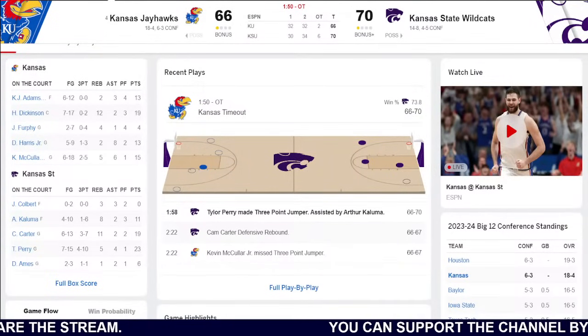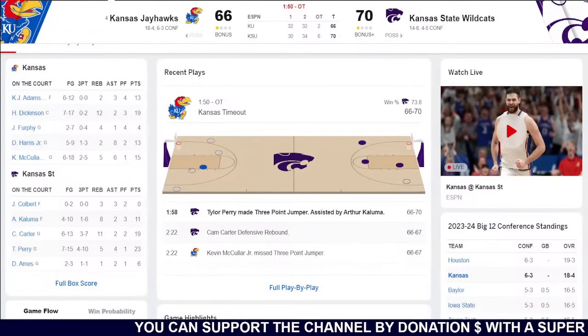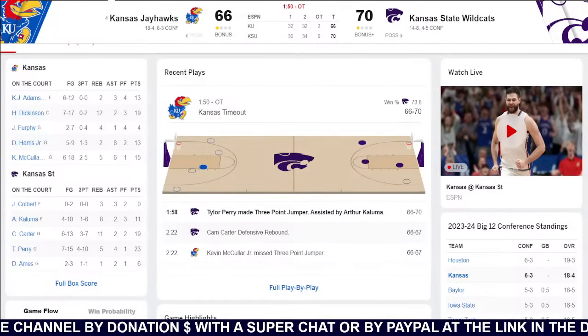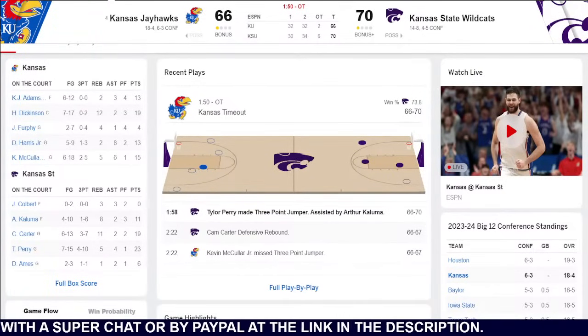Top of the circle, Arthur Kaluma. Left side to Tyler. He's open for 3. Yes! Yes! Yes for Tyler Perry! That's 4 of 9 for the Cats. They lead at 70-66. Wow, what a shot!